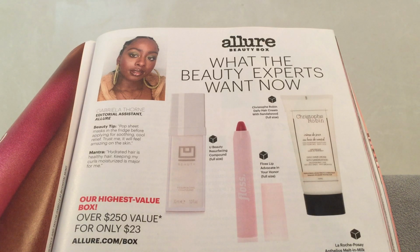The other full size that's in here is from Christopher Robin. And this brand has been showing up in a couple of boxes, and they're saying this one is a daily hair cream. So I'm excited to get that, because all I've ever seen from this brand were these small little containers of a scalp scrub. The other one, that's the third full size, and that's one of the changes they made when they upped the price to $23. They promised always 3 full size items. And this one is the Floss Lip. And this is also going to be a full size. And I had been enjoying the Floss brand, and I did get introduced to it through Allure. So very excited about that.